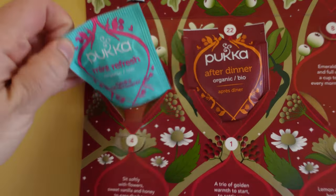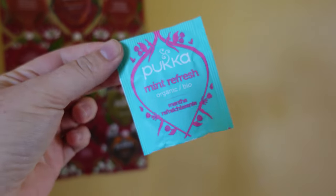All right, we'll find number 15. All right, this one is peppermint, fennel, and rose, which sounds delicious and is perfect because it is a very warm day today, and I think this is going to be nice. I might even make it iced. Let's do that.